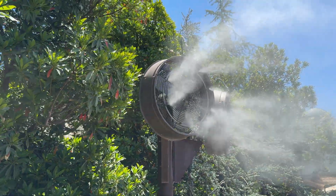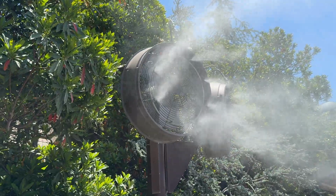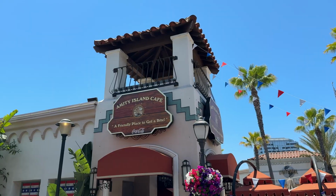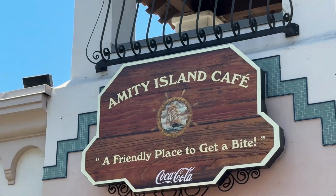Proof of the heat, the misters are out. You don't just see these in Orlando, everybody. We have them up here in LA as well. Misting away. We have circled back to take a closer look at the Amity Island Cafe.